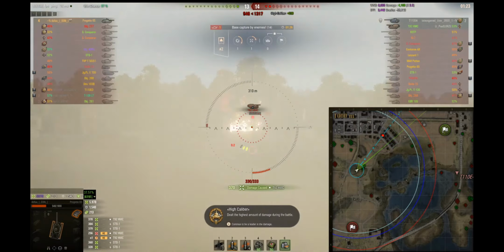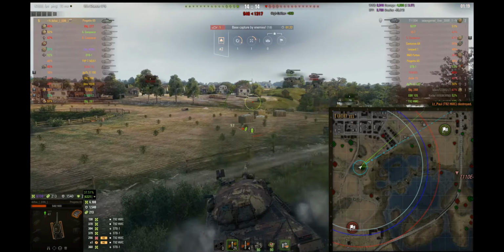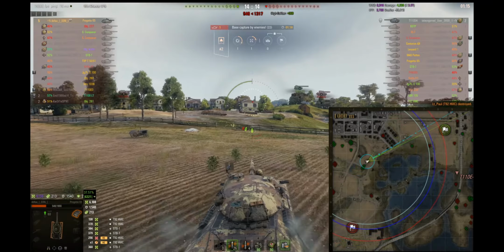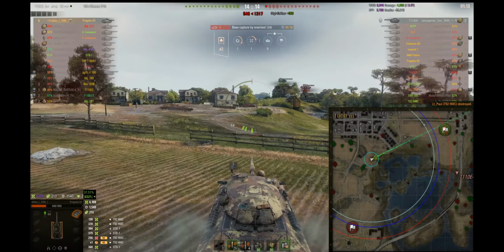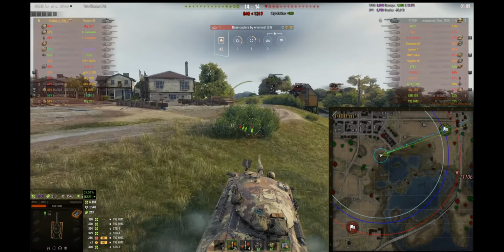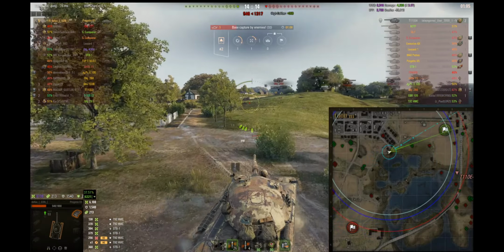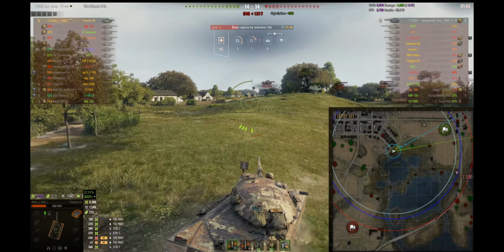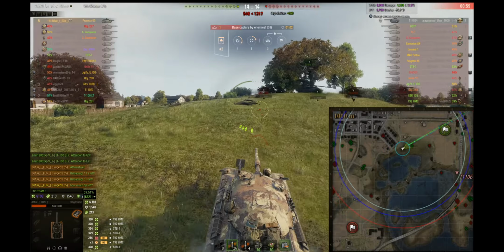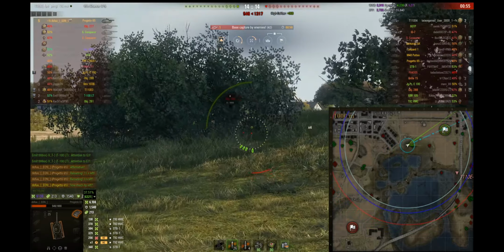So he finds the flank of this T92, executes him, and now it's a 1v1. Dofu is a one-shot for the E4, who does 750 average damage, and we know he's firing APCR. So unless he gets very lucky with the angling of his upper hull, he probably will die.